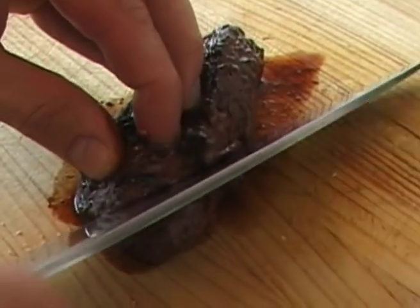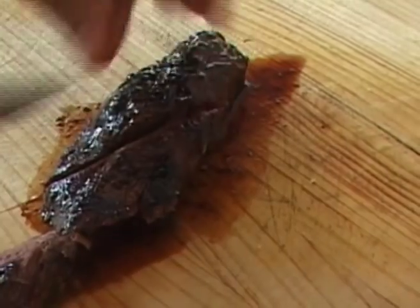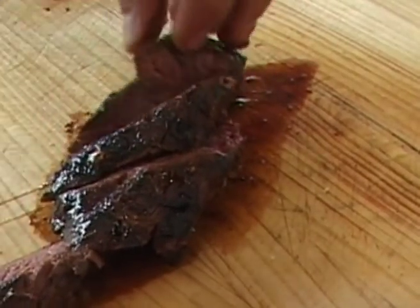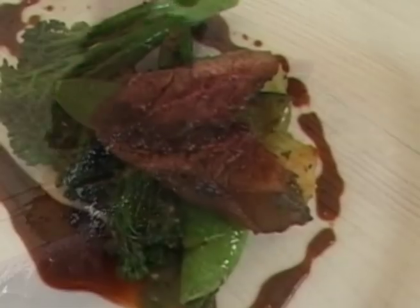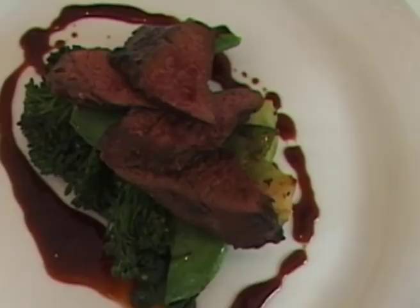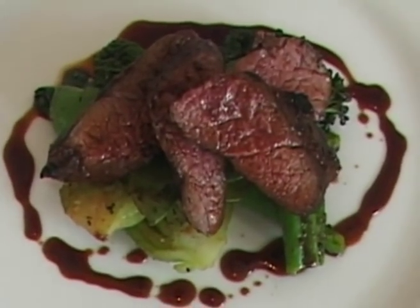Slicing the rested kangaroo fillet at an angle helps with the presentation, but more importantly, contributes to the tenderness as each forkful is again cut across the grain. The finished dish has height, colour, textures, and a wide range of balanced flavours. Mmm, great eating.